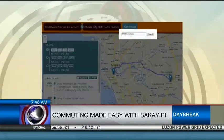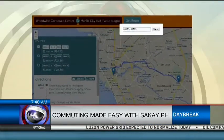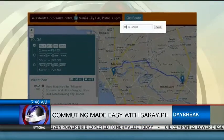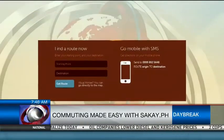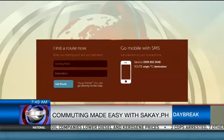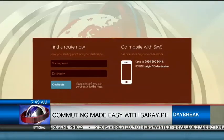So, for example, you type Ateneo, and you can have the one in Katipunan, you can have the one near Rockwell. So it'll actually show you which one you mean. Same goes for La Salle. Do you mean the one in Taft? Do you mean the one in Greenhills? You can actually choose the right one. Right. So you have a list of results.